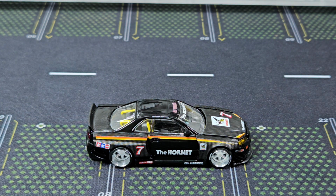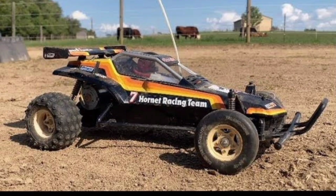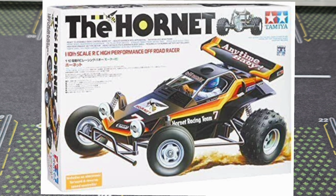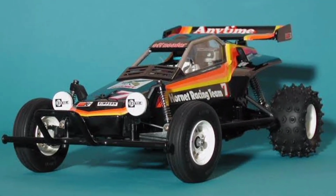In the early 1980s, Tamiya started making these radio controlled cars, and they had made quite a few of them. There was something called the Frog, there was the Falcon, there was the Grasshopper, and last but not the least, there was the Hornet, which is what you're seeing on the screen right now. This was a 1984 radio controlled car that was meant to do professional off-road racing.